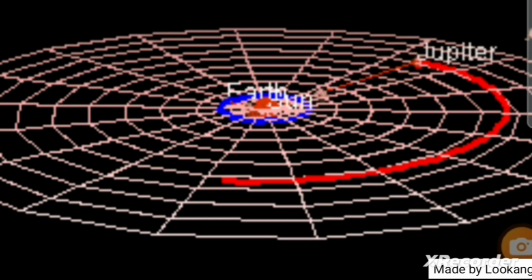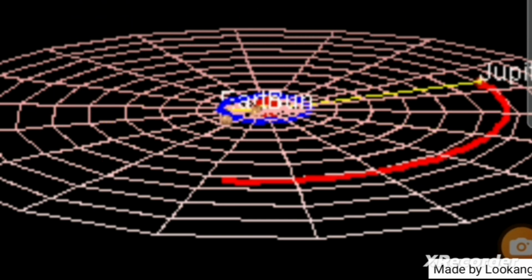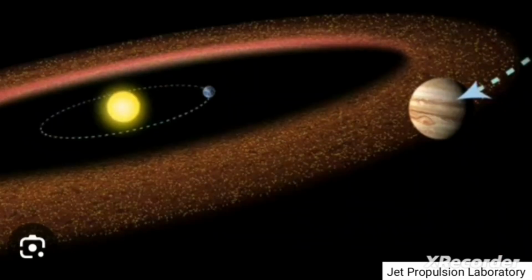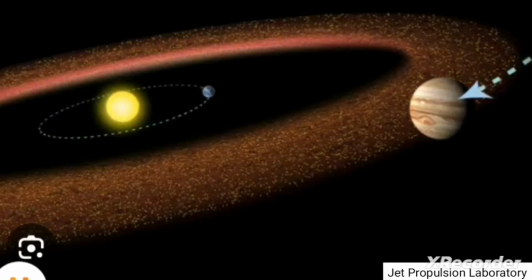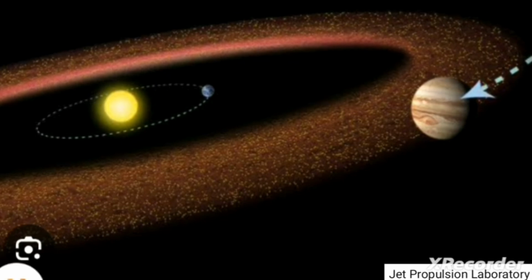Jupiter is the fifth planet from our star. It is 778 million kilometers away from our star. It orbits near the belt of asteroids. In fact, most of its moons are captured asteroids due to its immense gravity.